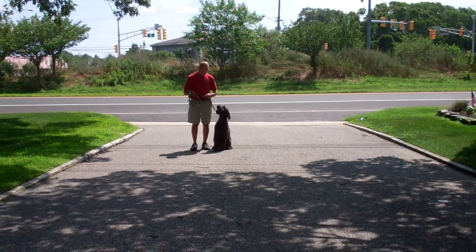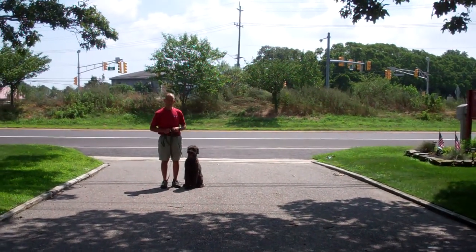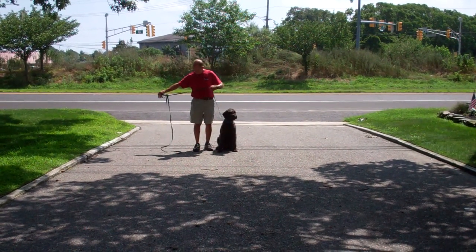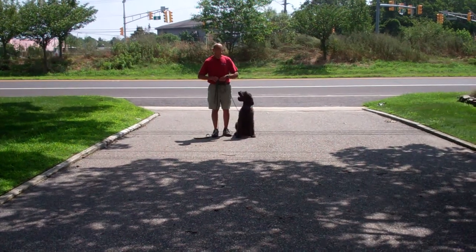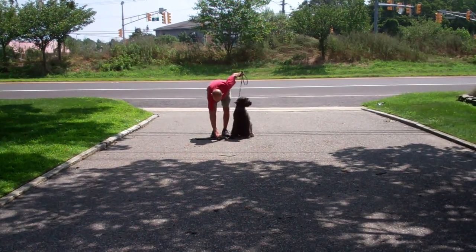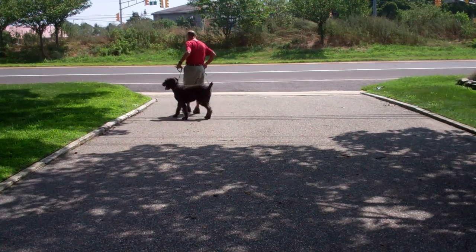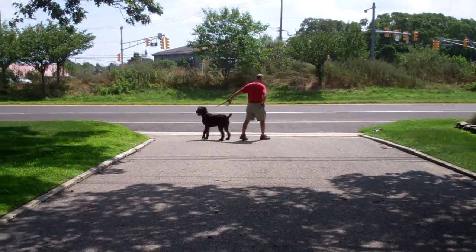Very good job. Test 8, reaction to another dog. This test demonstrates that the dog can behave politely around other dogs. Two handlers and their dogs approach each other from a distance of about 20 feet, stop, shake hands, exchange pleasantries, and continue on for about 10 feet. The dogs should show no more than casual interest in each other. Neither dog should go to the other dog or its handler.